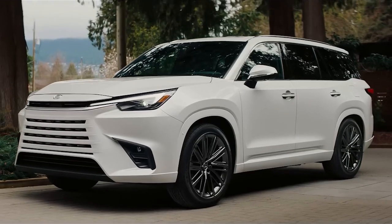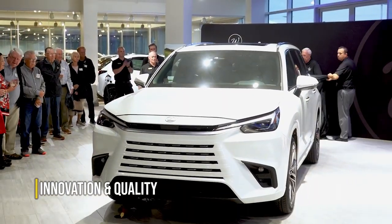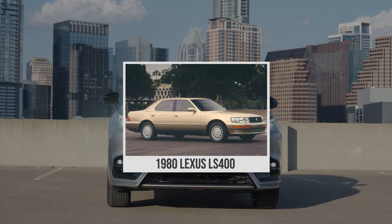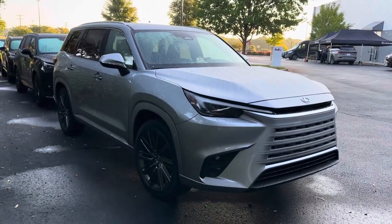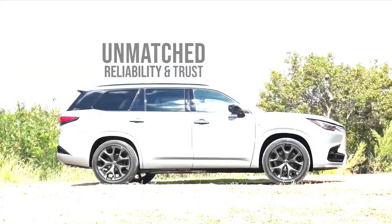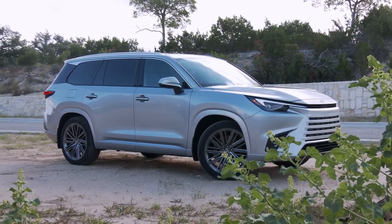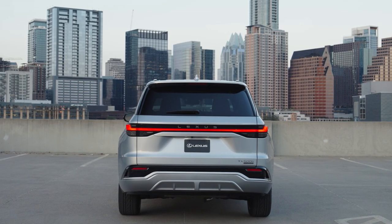Tracing Lexus's roots reveals a legacy of relentless innovation and quality since the 1980s. The first ever Lexus, the LS400, wasn't just a car. It defined Lexus's ethos and revolutionized the industry. Their reputation isn't just about luxury, it's about unmatched reliability and trust. The 2024 Lexus TX embodies decades of feedback, innovation, and evolution, promising both loyalists and new enthusiasts an unparalleled experience.